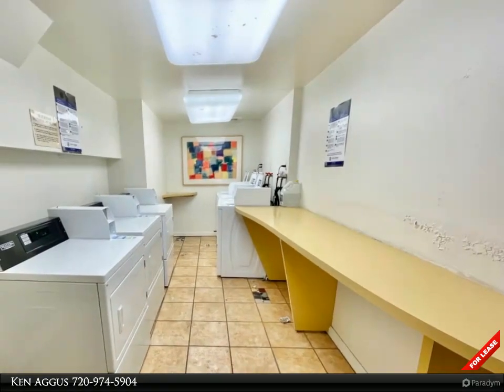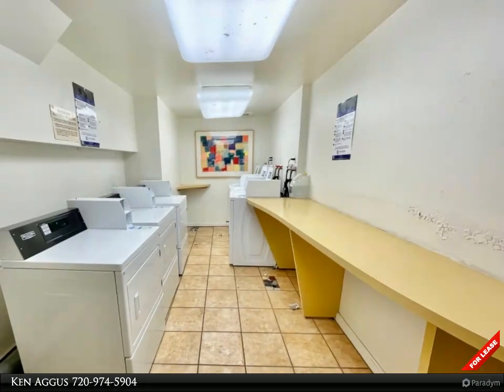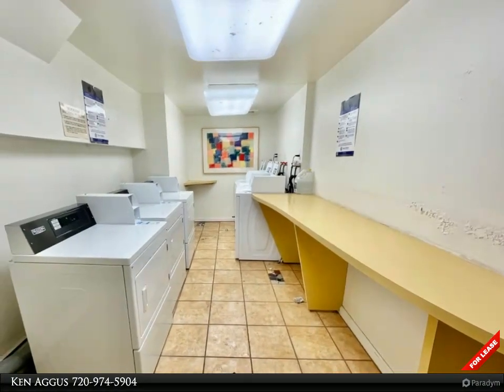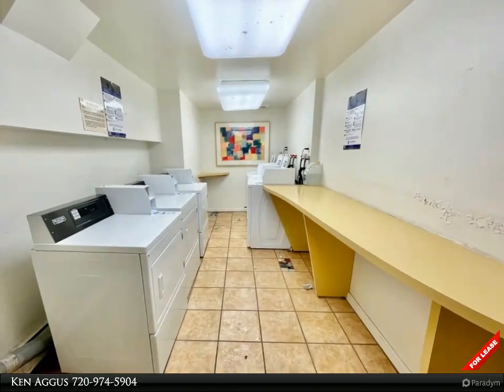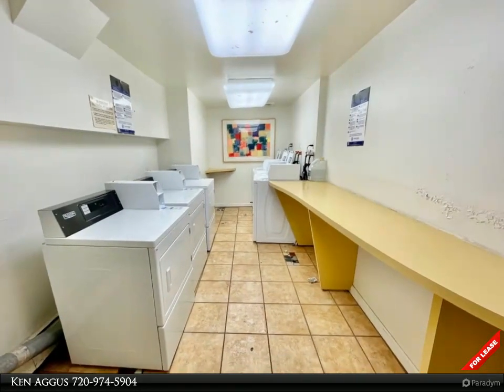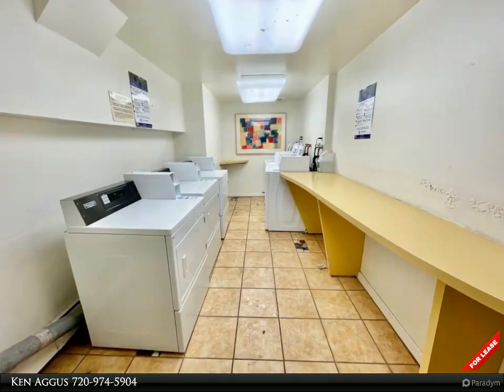Just when you think that this sanctuary couldn't hold any more convenience, let us take you to the on-site shared laundry facility. No need to hassle with hauling your laundry off-site. Instead, you'll be delighted by the ease of having laundry solutions just a few steps away.